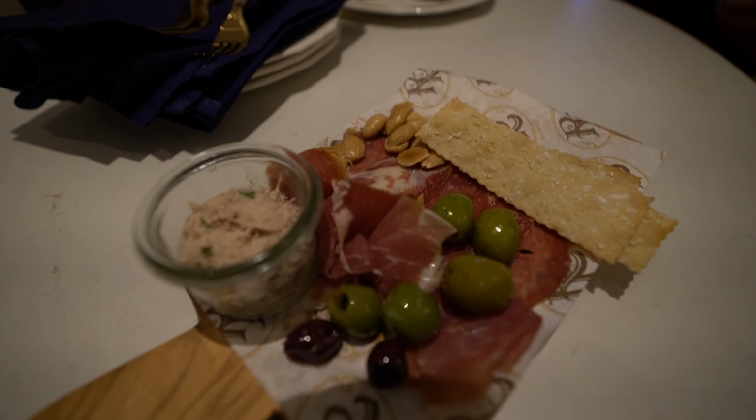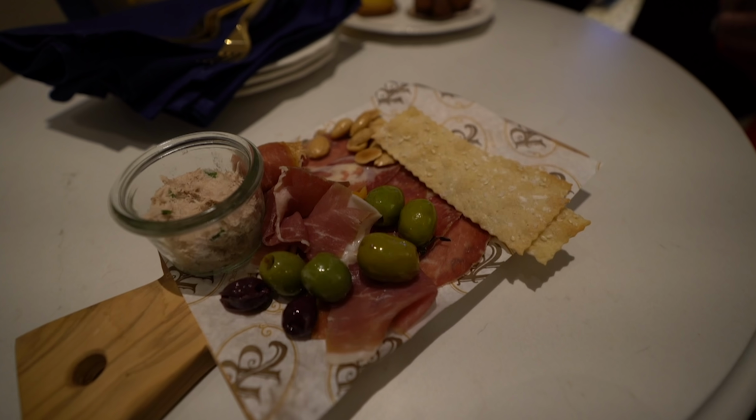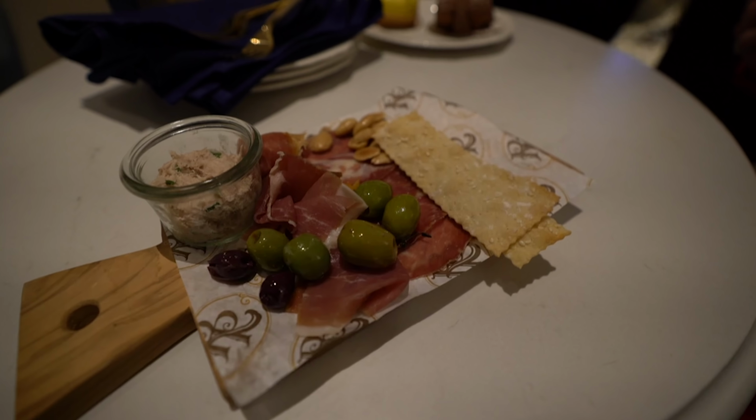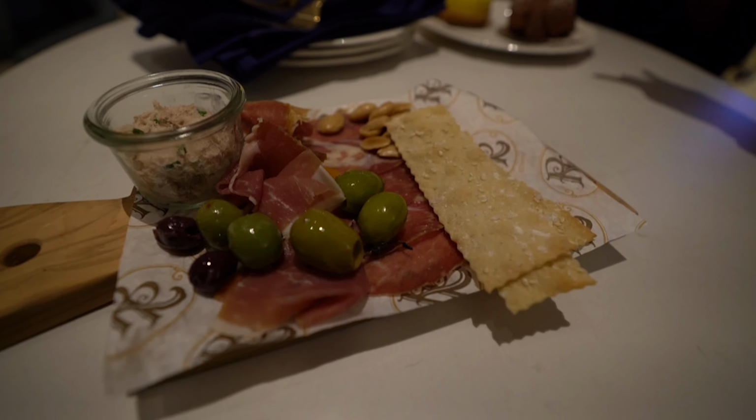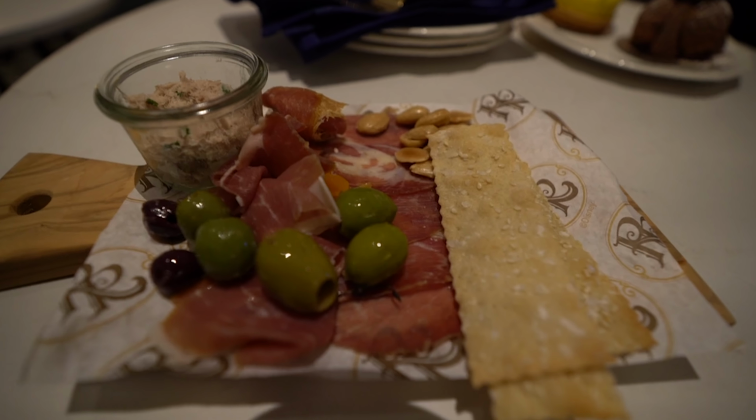Now everything on this board was just packed with salt. Very, very salty, which is great for a place that serves mostly sweets. You can get a nice balance there. The olives were the same very pickled, salty olives that we got up at Topolino's Terrace, but this time there was only a handful of them, maybe eight, which I think is perfect considering up at Topolino's we got an entire bowl of them.